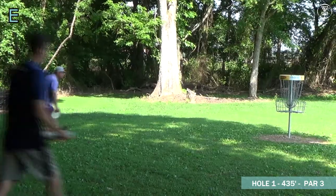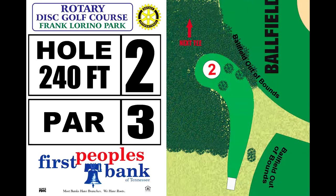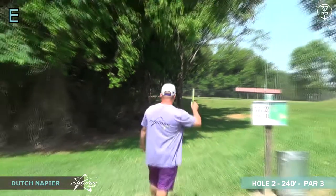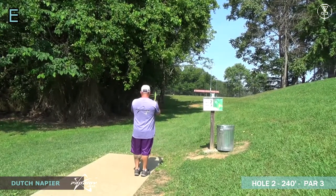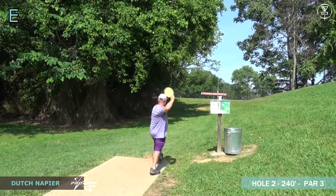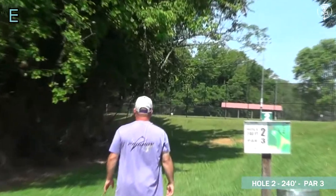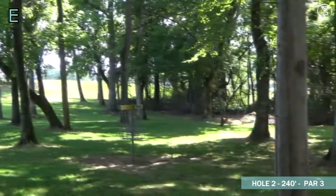Touch with his comeback, or no problems from him. I've watched Snappy on a couple of... 240-foot hole number. That is great. I mean, that's pinpoint accuracy, you would say. Dutch going with a forehand roller as well. Cut out a little early on.